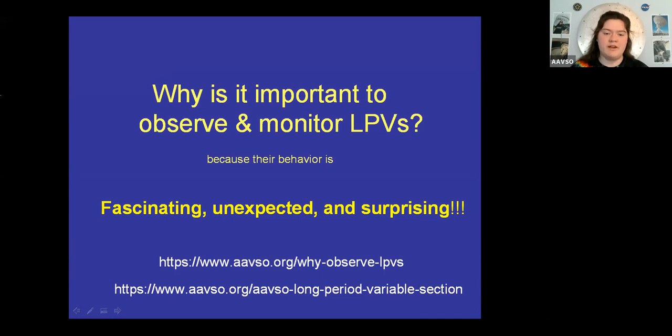The first one comes from Patrick Kavanaugh, who would like to know, why are there gaps on the graph for the AAVSO observations of Betelgeuse?